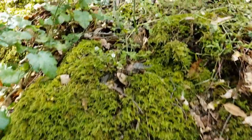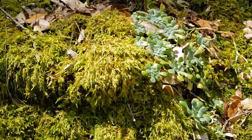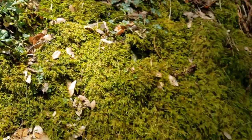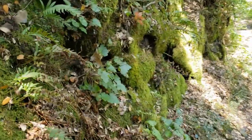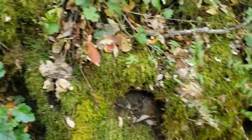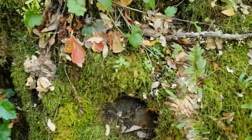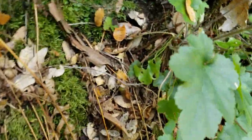Got more Nemophila growing up in these areas as well. More stonecrop. These ones are quite big. And yeah, we're seeing a lot of the same plants, more Heuchera, more polypody ferns, because, you know, this is the environment that they like. They like these wet, kind of shaded, mossy slopes. You know, they like water, but they don't like water for too long. They like a little bit of drainage.